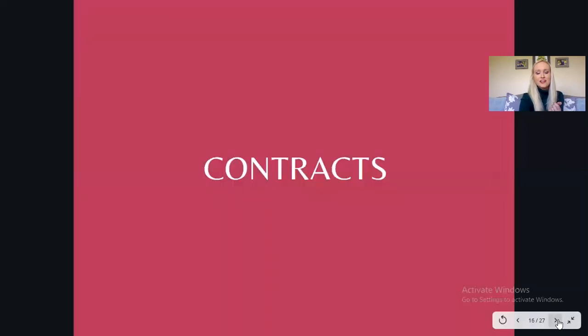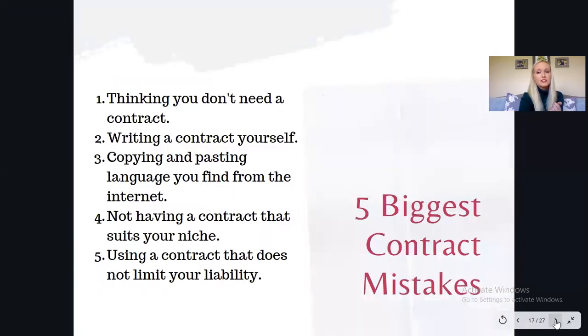Okay, contracts. Now let's talk about contracts. A lot of what I'm going to cover here is going to be relevant to service-based businesses, but certainly even if you are a product-based business, whenever you're doing business with someone else, so you are selling something to a retailer, manufacturing, or buying inventory from a manufacturer, any of those situations, anytime you're doing business, you need a contract. But for the most part, we're going to be talking about service-based businesses.